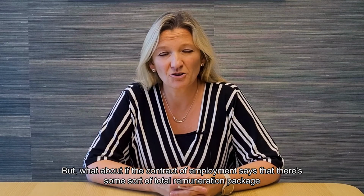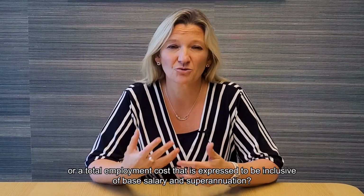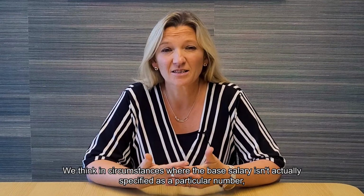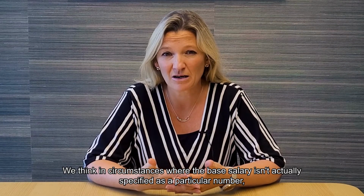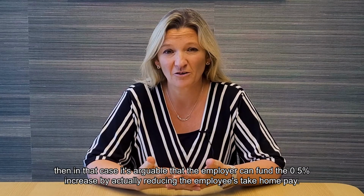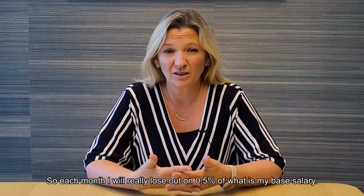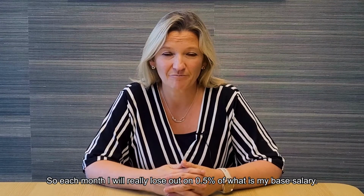But what about if the contract of employment says that there's some sort of total remuneration package or a total employment cost that is expressed to be inclusive of base salary and superannuation? Well, I think in circumstances where the base salary isn't actually specified as a particular number, then in that case it's arguable that the employer can fund the 0.5% increase by actually reducing the employee's take-home pay. So each month I will really lose out on 0.5% of what is my base salary.